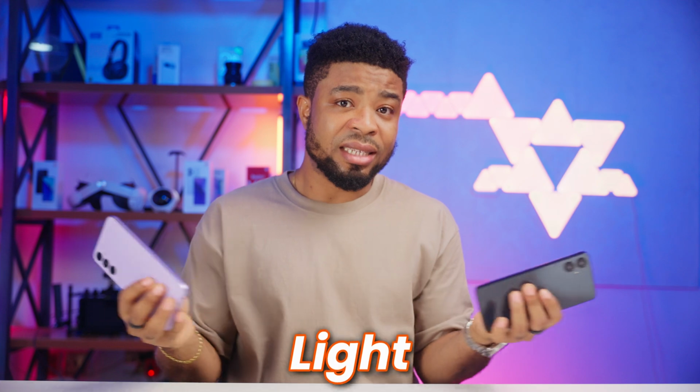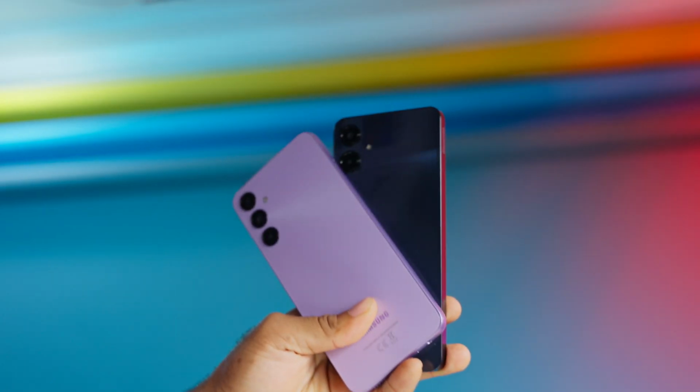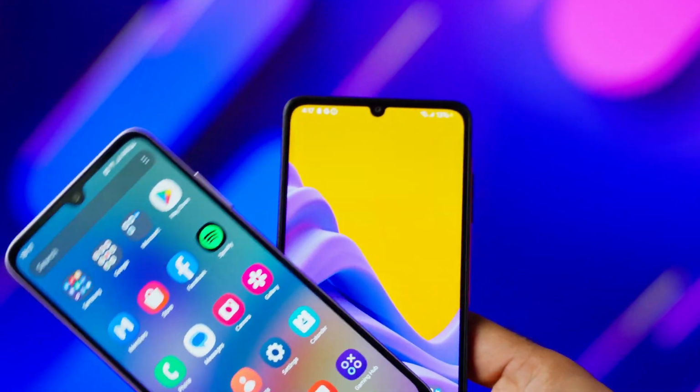Both devices are light, have solid builds, and offer dual SIM trays and a micro SD card slot, something that's always nice to have in a budget device. You also shouldn't expect any form of water resistance or IP rating for these devices as they are budget smartphones. In short, if you appreciate a more refined and premium look, then the Galaxy A05s takes the edge here.